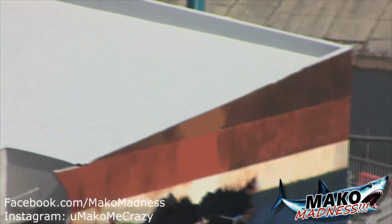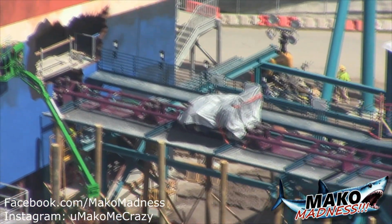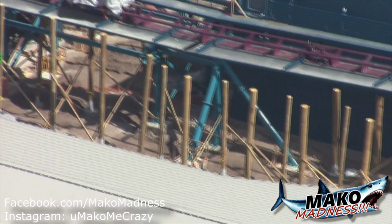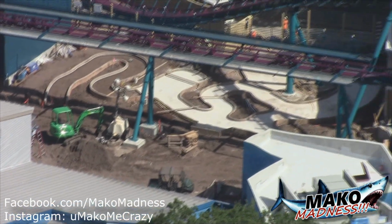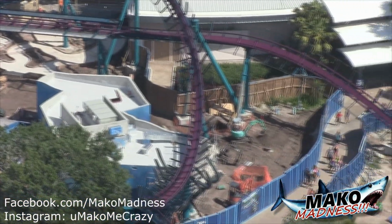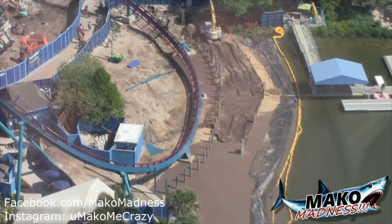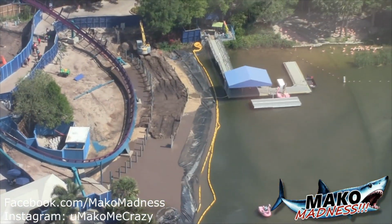The station does have some new color also, making it look like it's an old shipwreck with a little bit of rust. And we have some wooden poles down there that looks like it's actually going to be for an outdoor queue, along with that pathway right there that's gotten some new concrete. And then the water splashdown area still has those poles in the ground, and they're doing quite a bit of work over there, so we'll see how it goes.